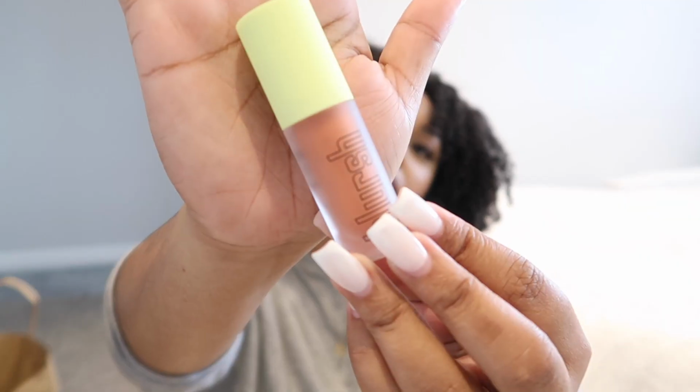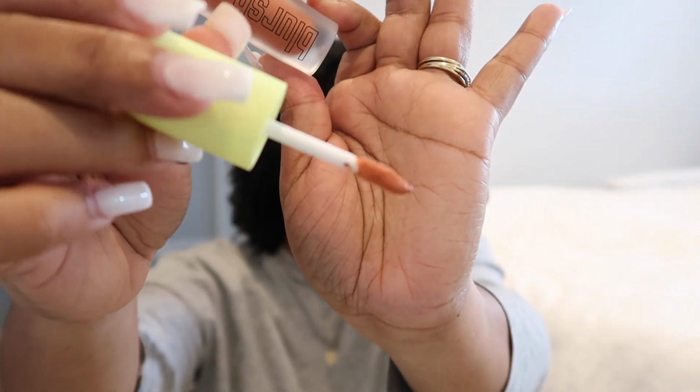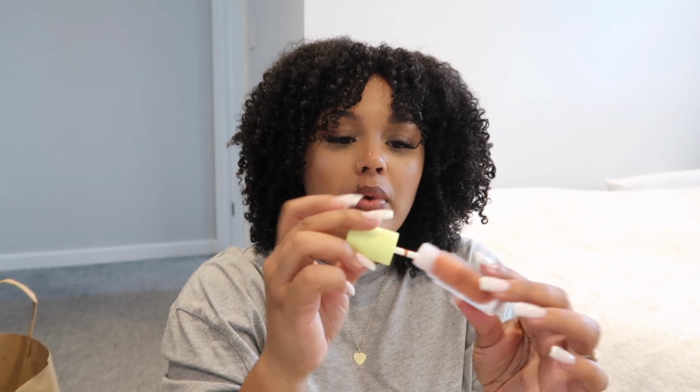Did I already show you these? Don't think I did. Some blush by, what's his name, Made by Michelle liquid blusher. I got 3 of them. This one here, all the packaging looks the same. This is a really nice one, I love orangey peachy blushes, so this is nice. Oh, it looks like it was a bit bent in there. Anyways, I'm really into liquid blush right now, so I'm really excited about these.